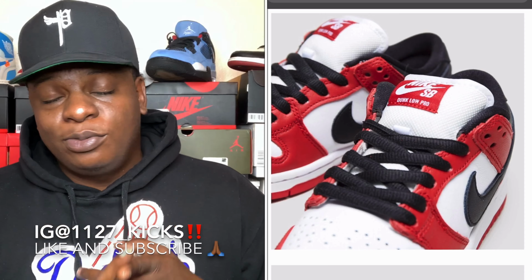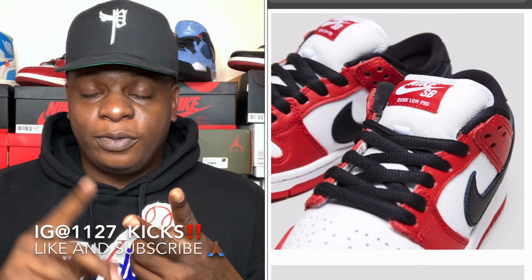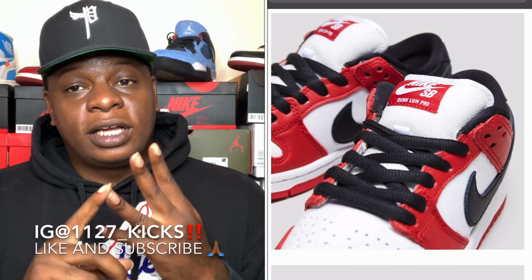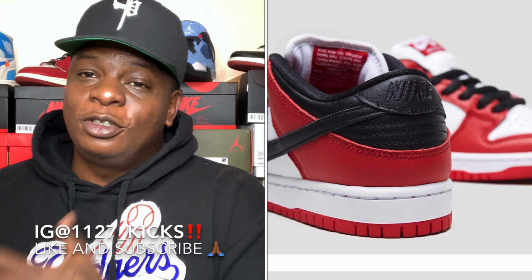The Bloodline 2.0s, now we don't know if they're coming out. The Chicago black toe mids, you feel me? Those are in stores right now, and those Chicago mids with that white bottom on the back heel. So that's three shoes off the rip right there that they have given us. That's so close to the Chicago, man. And now they're throwing it on the SB, which is super dope.